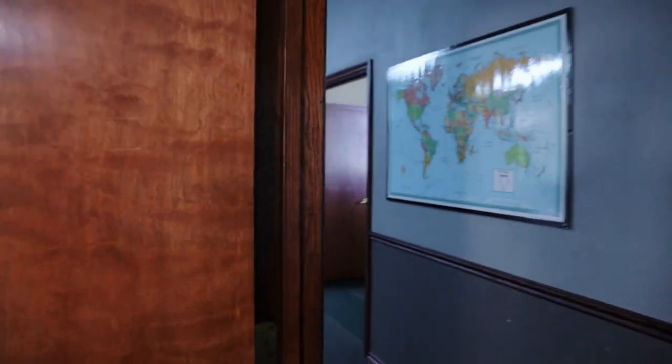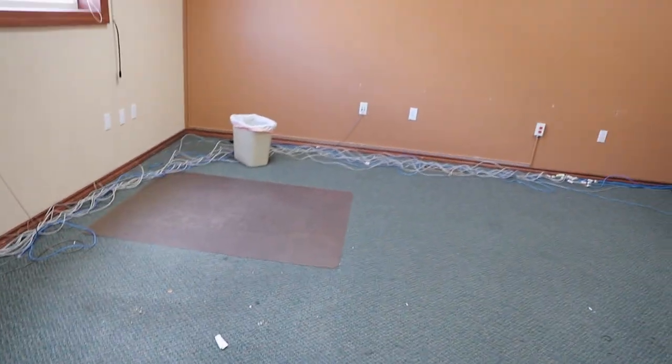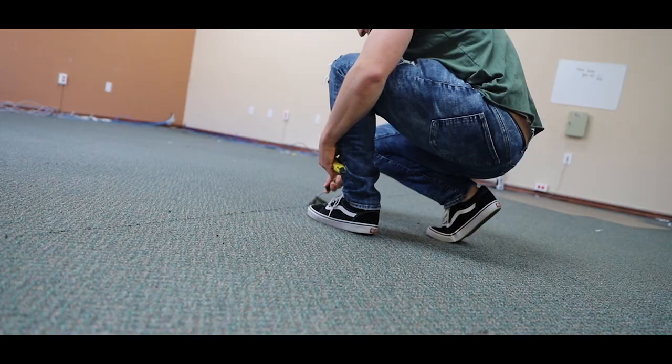Where we put the desks, we put them right out here, as you can see. So we'll be replacing the floor and putting in some nice hardwood flooring. Just cut this line in the middle of the floor so I can divide it out in sections and roll it out in, I think, fourths.